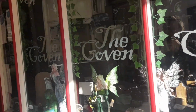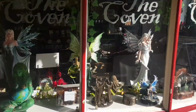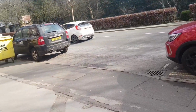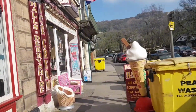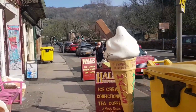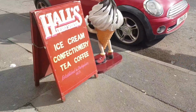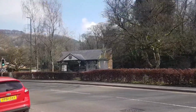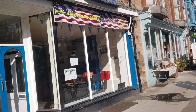And down here you've got a gothic shop, alternative stuff. Just down there. And you've got a lot of things here, ice creams, things like that. It's the local memorial gardens and toilets area. PJ's American Diner there.